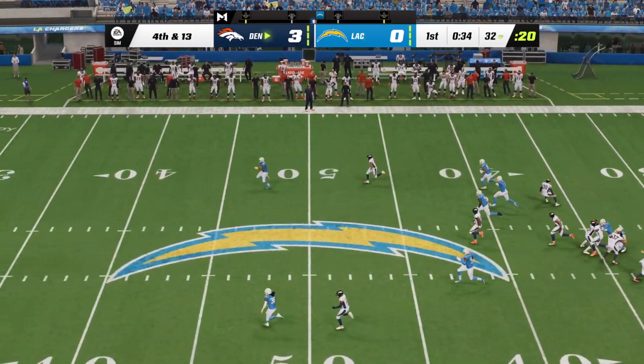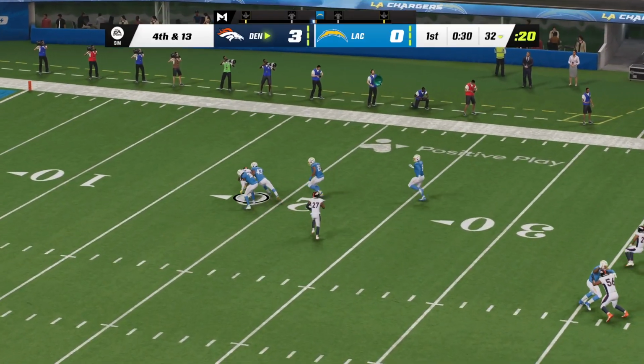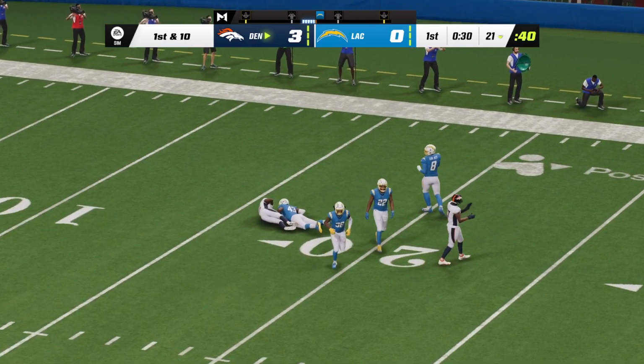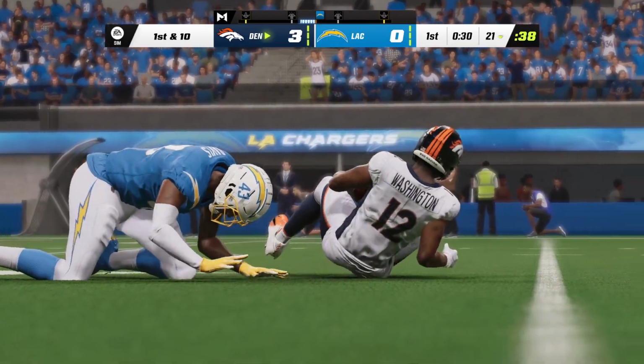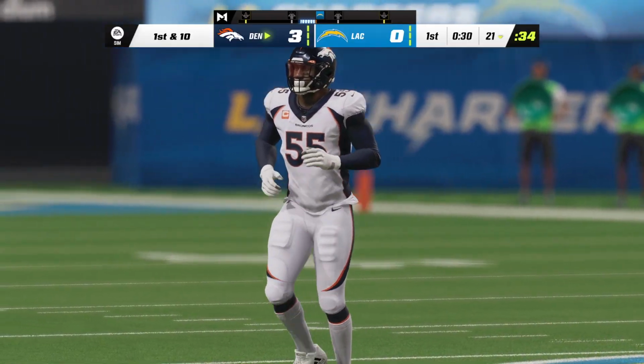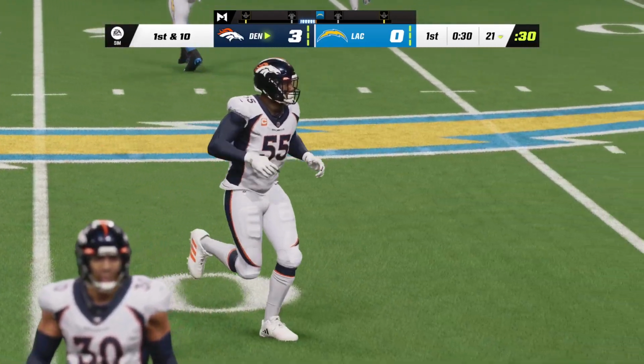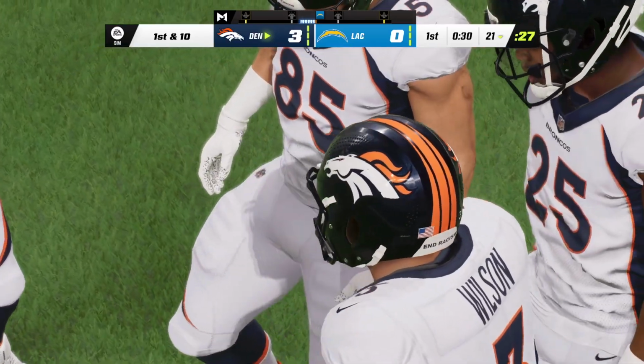On is the punter Scott here as he gets this one away. So a change of possession here on the punt. And it will be 1st and 10 as they take over. So now the second drive offensively coming up for the Denver Broncos. They've got a 3-0 lead and the football as they start 1st and 10.